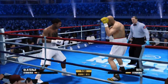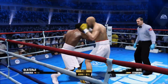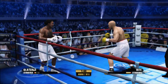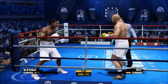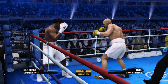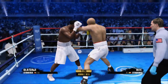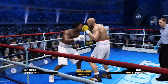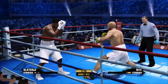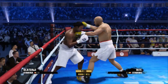Good way to protect the midsection. Blocked there at the halfway point of round seven. Needs to improve that accuracy. Missed with the headshot. Able to block that away. It was targeted for his head.